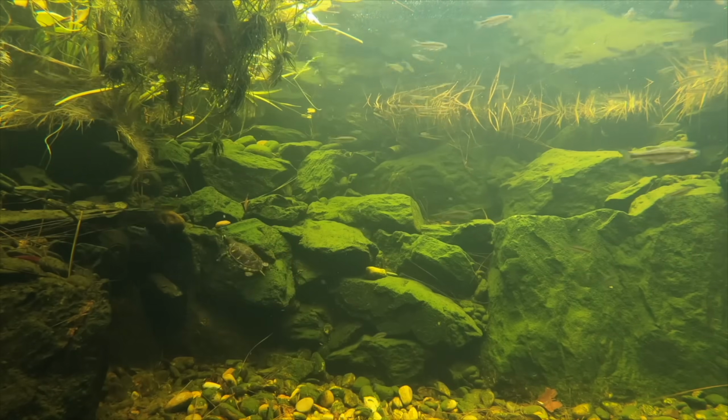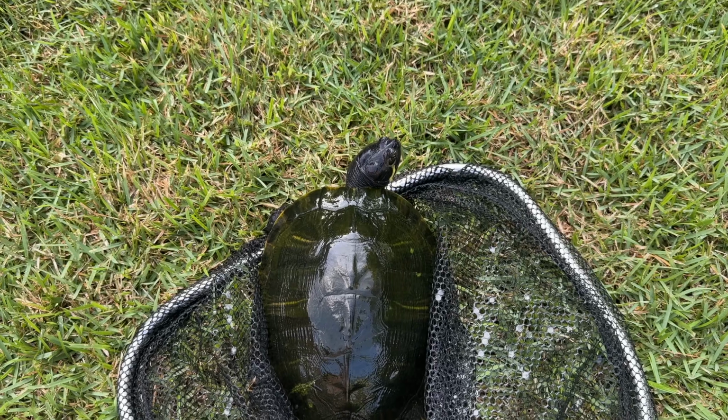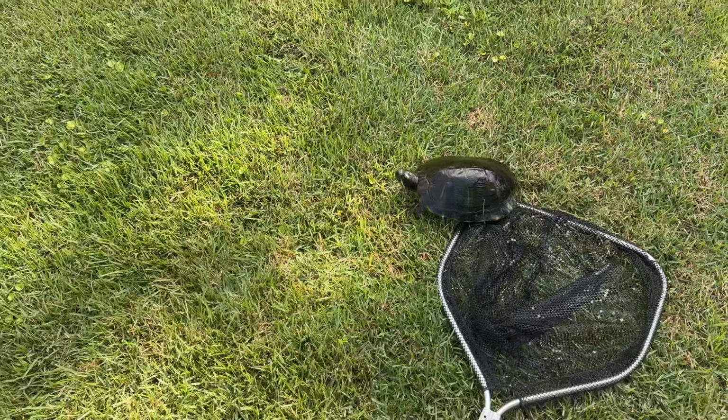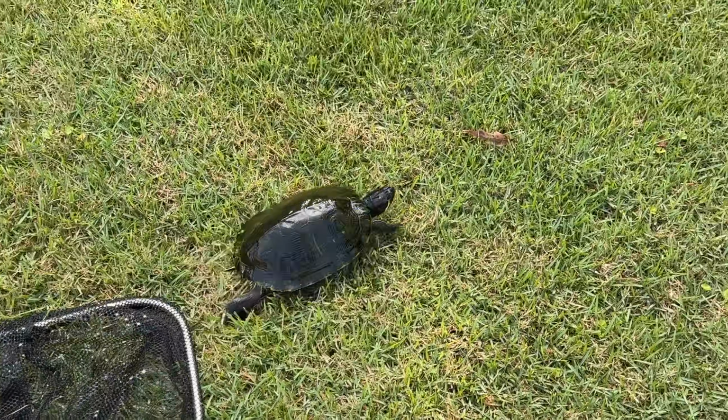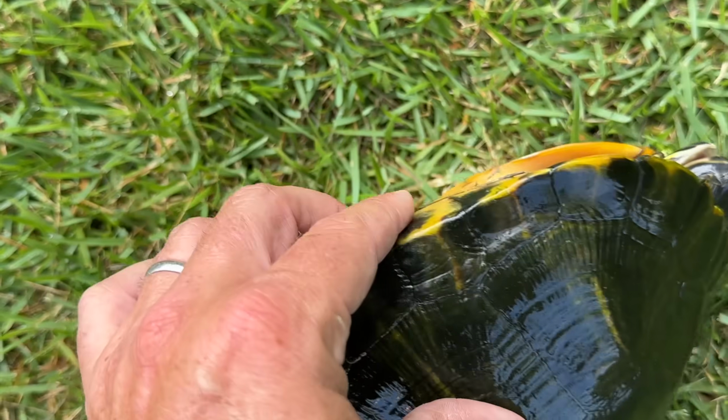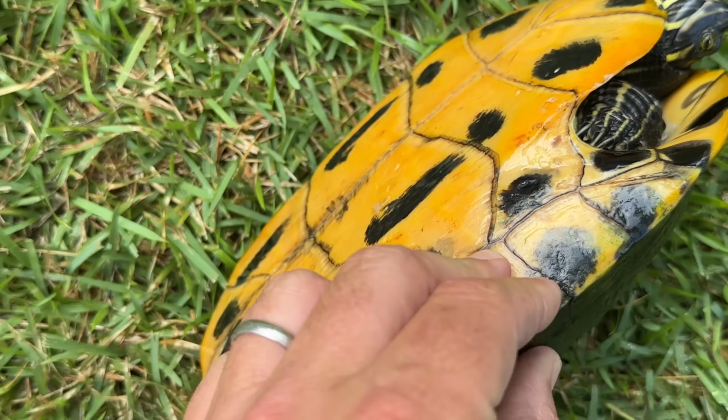But he's had a good life getting raised up in this pond. But now that you've gotten bigger, it's time to move you to a bigger body of water. And he's thinking about making a run back to the pond, and then turns on the jets and tries to run away through the yard. But let's get a little closer look at you. Still got those nice patterns on the belly.